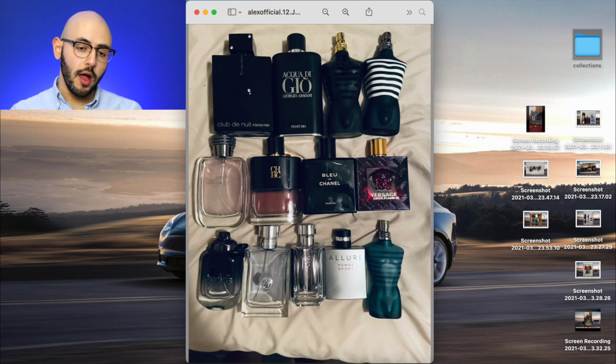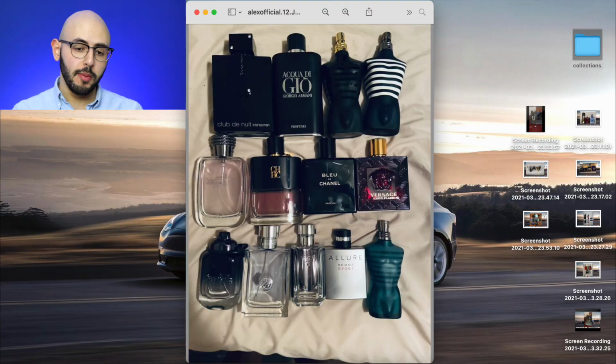We're on collection number 8 by Alex Official 12, which again, very good, all designers, but they're all balanced. I think it's a nice collection, a variety of styles, and all of these are solid fragrances. I can't really complain about them. I would say to you now, sir, that you need to go into niche. So I'm going to suggest 2 fragrances for you.